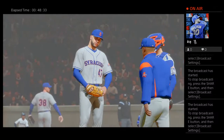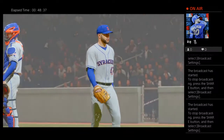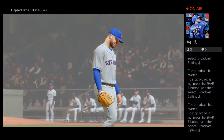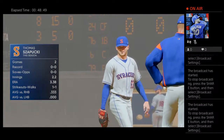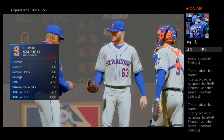Skipper's out of the third base dugout on his way toward the mound, and a change is forthcoming, as that's going to do it for his starter here this evening. So he'll depart here in the fifth after working just 4 2/3, and he's on the hook for the loss unless this one turns around. Thomas Szapucki will come on out of the bullpen as he'll be appearing in his third game this season.